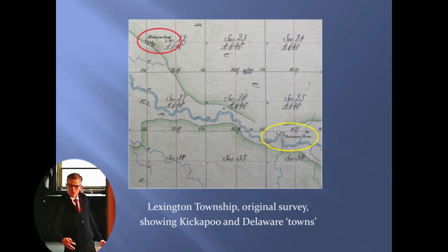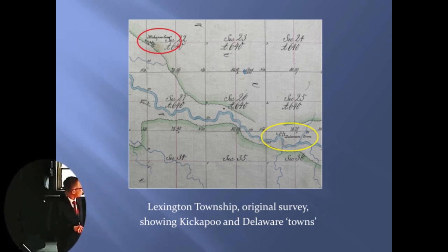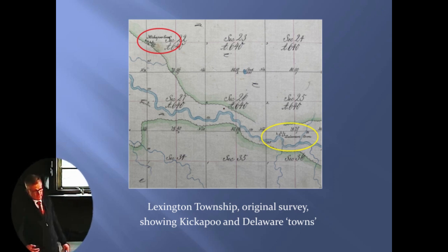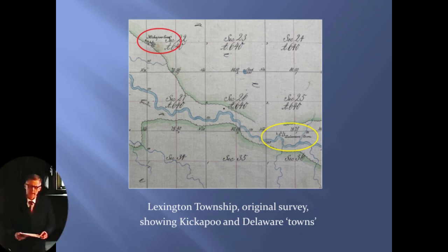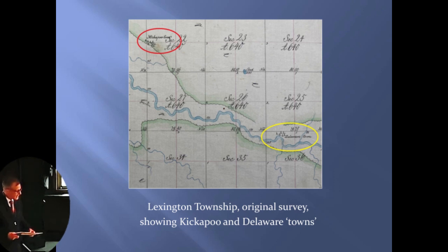This map is 1822, 1823, and we see the surveyor identifies a Kickapoo town along the Mackinac River, and a little further south, the Delaware town. This was after the 1819 treaty that forcibly removed most Kickapoo from central Illinois, but some refused to go, in addition to a small settlement of Delaware. These Kickapoo would remain in central Illinois into the early 1830s until the Black Hawk War. So this general area was inhabited at the time of settlement by a remarkable people, the unconquerable Kickapoo, very culturally conservative, very aggressive in protecting their lifeways, and they survive today.